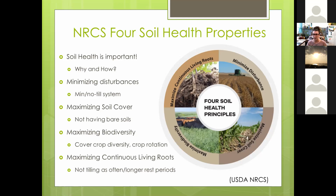Covering the ground reduces soil erosion from wind and water, and it reduces stormwater runoff as well. An example of maximizing biodiversity can include incorporating more plant species in your cover crop mixes, or doing crop rotations more often, or even having a buffer zone for pollinator habitats that can help introduce more beneficial insects and birds into your fields.